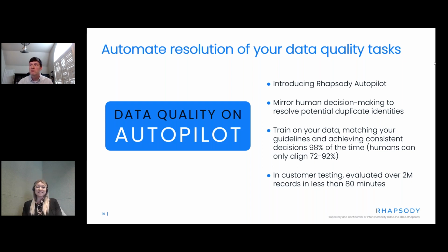So again, we've tested this with customers, and we've evaluated over 2 million records in less than 80 minutes. Typically, this would take a human data steward 50,000 hours to look at the records, compare the data, and be able to make a decision. So this is really driving efficiencies, automating what your data stewards are doing today, and able to take any data quality initiatives that you have and drive them forward significantly.